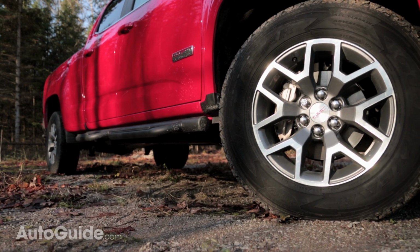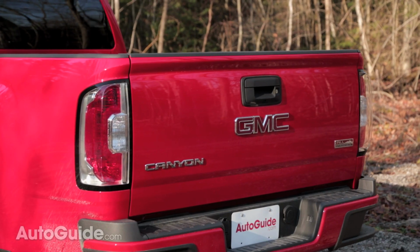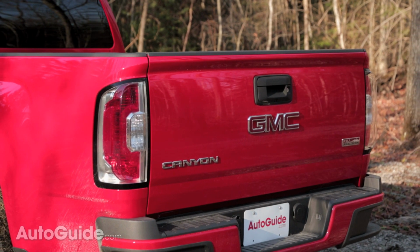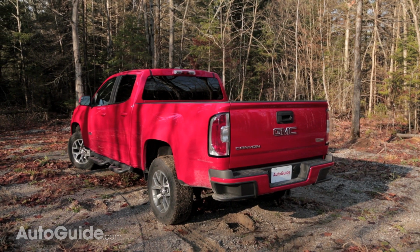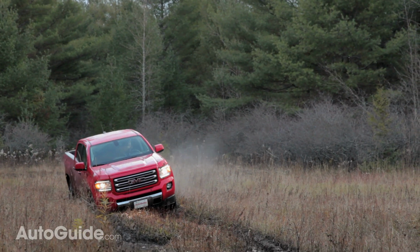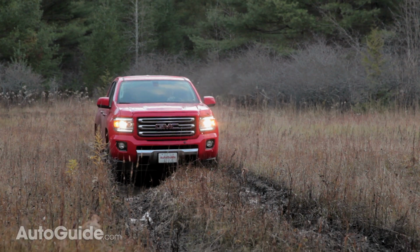Also, I think with the GMC Canyon, of course, its corporate twin, the Chevrolet Colorado, GM might have missed an opportunity to introduce a real compact pickup truck. This is a big vehicle. It's like, I'd say a 3/4 size Silverado. That's fair. So it might be a bit more than a lot of people are looking for. Yeah, I think I would agree with you there.